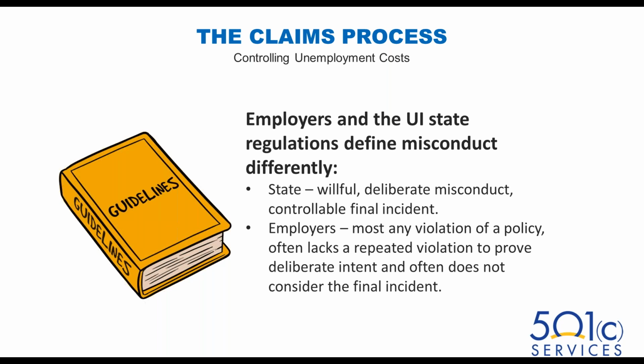And again, while most of them differ slightly in wording, the basis of what misconduct is, or what is required for a misconduct definition to disqualify an individual, is the terms willful, deliberate misconduct, and it also has to be a controllable final incident. The final incident is going to dictate and control whether the individual receives benefits. It is that final incident. So I say that very quickly and using an attendance issue.